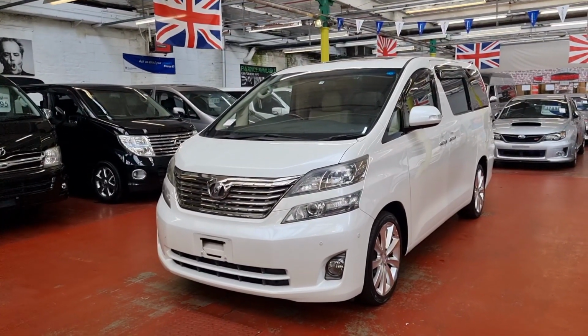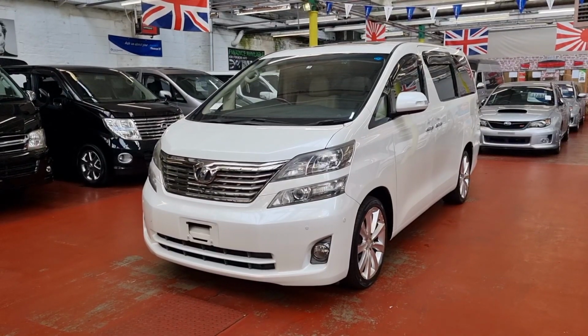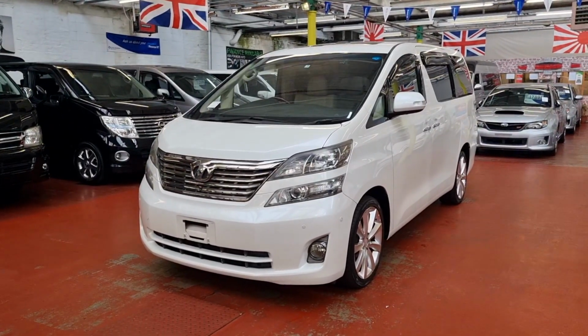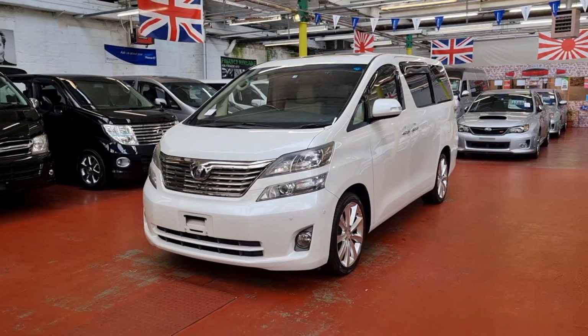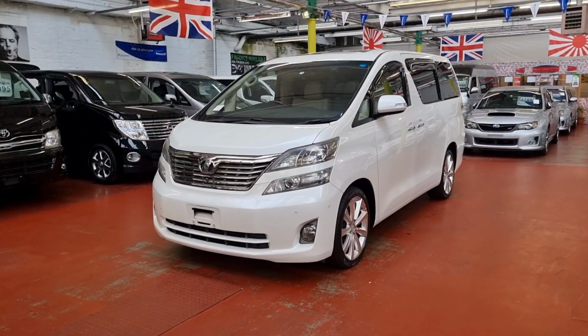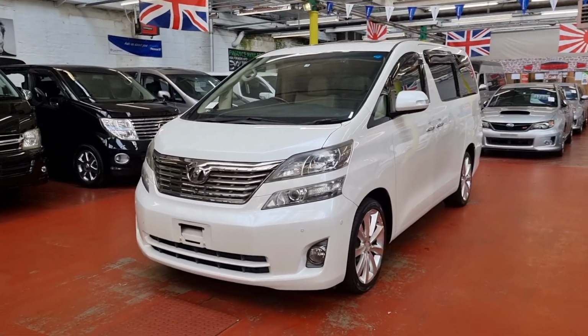This one is a 2009 ultra luxury business class model, because there is nothing better than this one Toyota has made. So this one has everything. To start with, this one is 3.5 automatic petrol, four-wheel drive. So 3.5 and four-wheel drive. That is quite a rare combination.